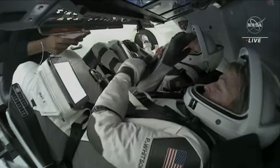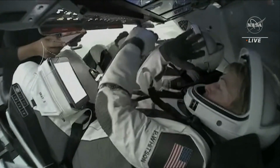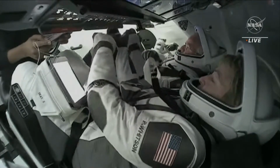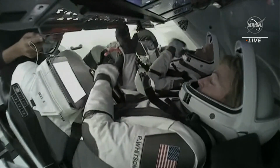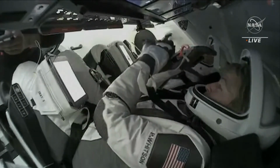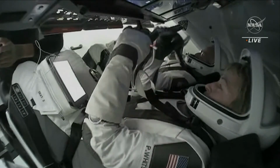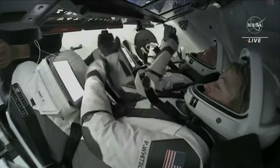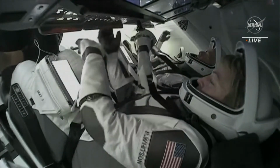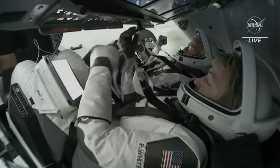That is the commander, Peggy Whitson, as she works to put her gloves on and step through those procedures ahead of hatch closure. The crew did get suited up in their launch and entry spacesuits earlier this morning. These spacesuits are worn during all of the dynamic operations, including launch, landing, undocking, and splashdown.